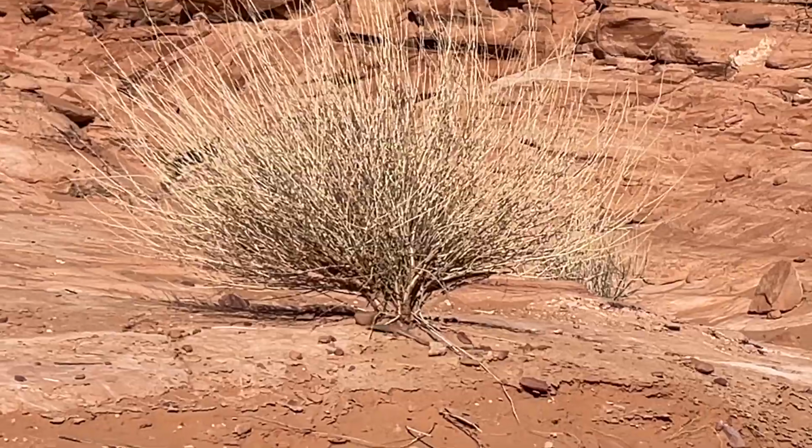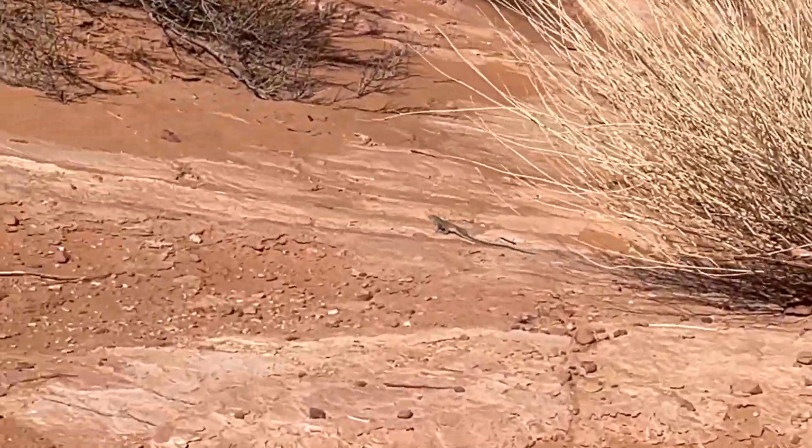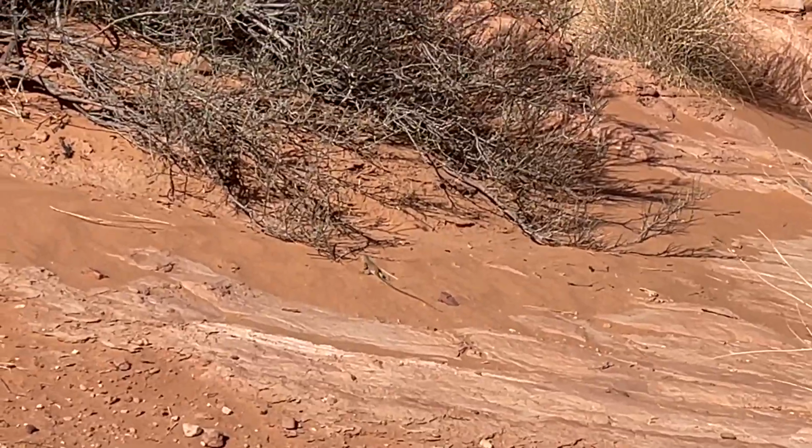It's great to do in the morning. You can see the reptiles on the rocks. They're warming themselves as the sun is starting to warm up those rocks.